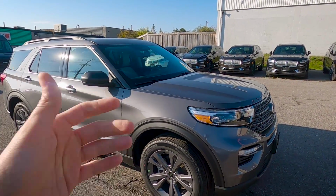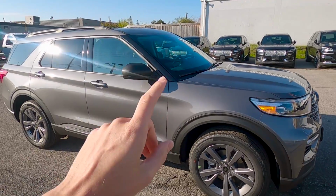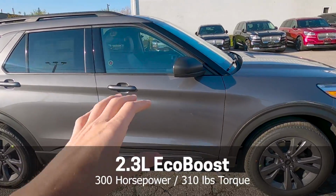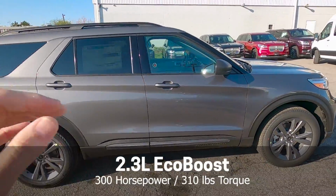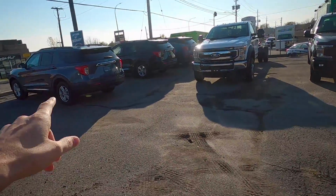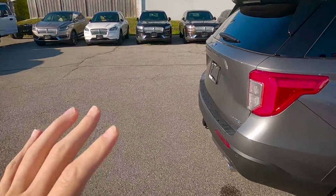Now, when it comes down to the XLT, there is only one engine choice available. It's going to be a 2.3-liter EcoBoost, so a turboed engine. It's going to push out 300 horsepower and 310 foot-pounds of torque. That's going to be the same specs that we're looking at for the 2020 model. Now, a couple things are different.